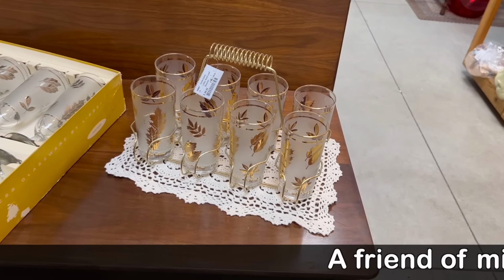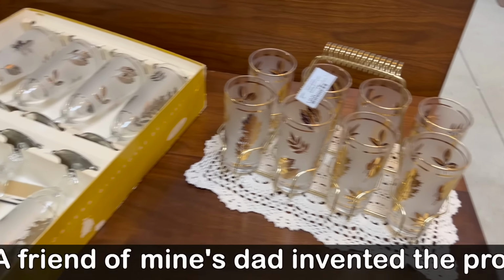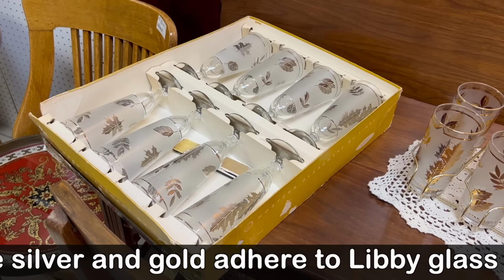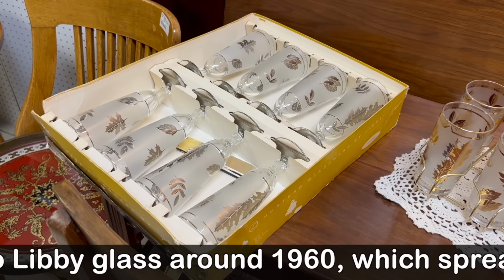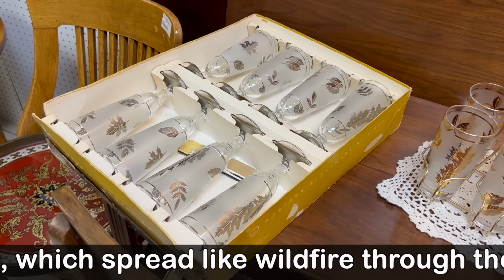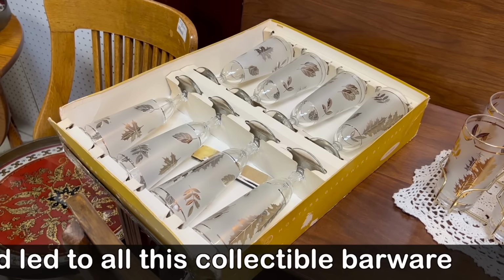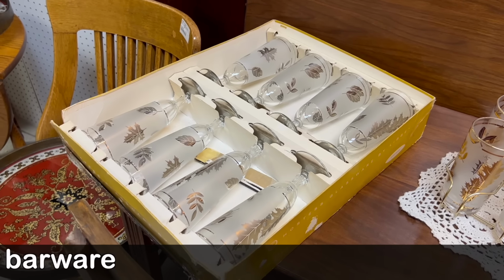Here you go, you have a set in the caddy with gold leaf and a set of the silver leaf Pilsner stems in the original box by Libbey. Very big deal when they came out with these in the 1960s. Libbey is still with us and is probably the biggest glassmaker in the United States.